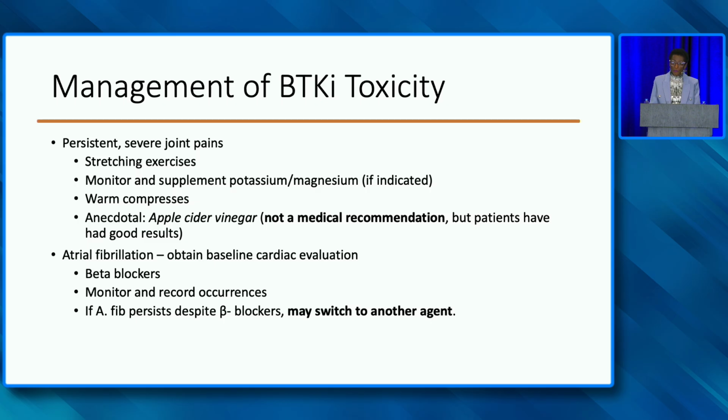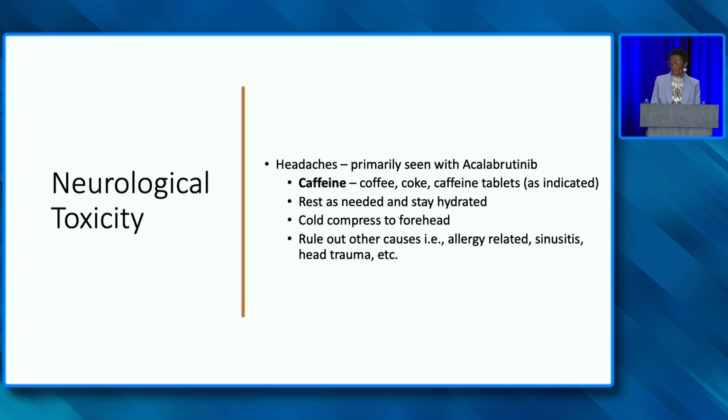Now, in the case of ibrutinib, we have patients who, some of them, we just could not prevent or manage the AFib, and subsequently had to stop the drug after many things. I have a patient now who has been in sustained AFib. We took him off the ibrutinib, and he's done fine.